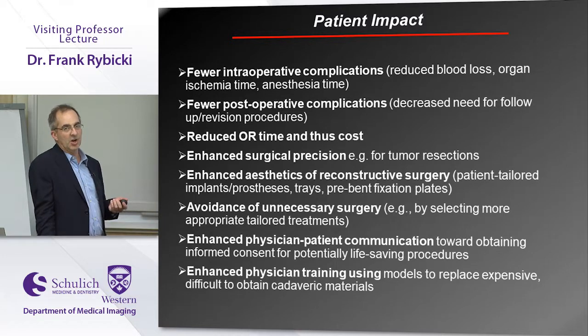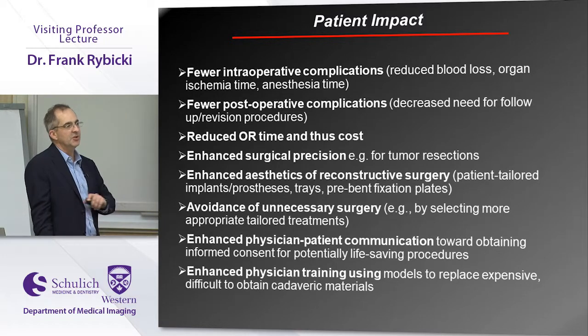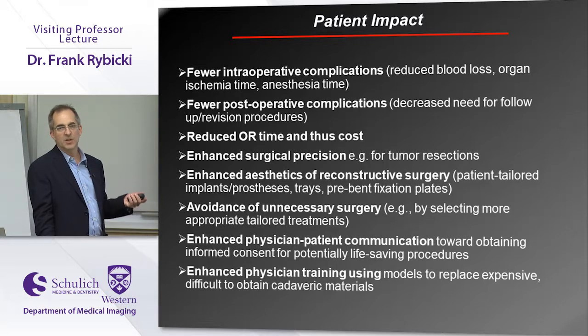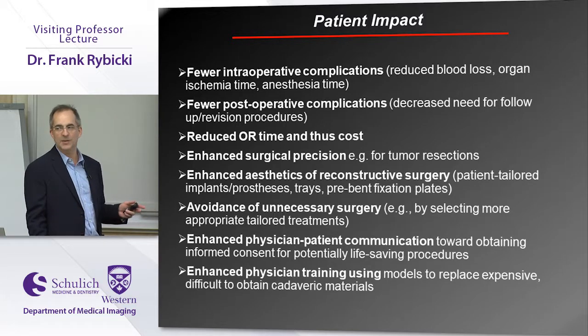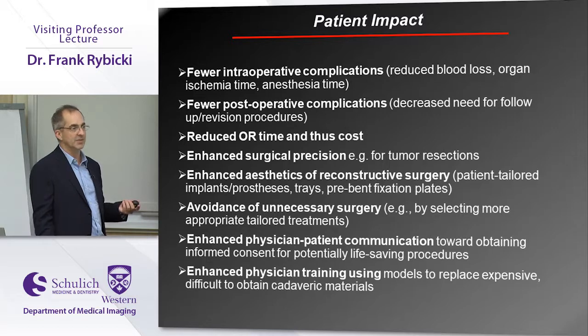And the other thing that you are going to save a ton of money on in the hospital is you're never going to stock tons and tons of devices. So right now at our hospital, at any one time, there's $5 million of unused stuff just sitting, waiting to be used. You can get rid of all of that, just 3D print what you need when you need it. And every day, you will save that overhead.